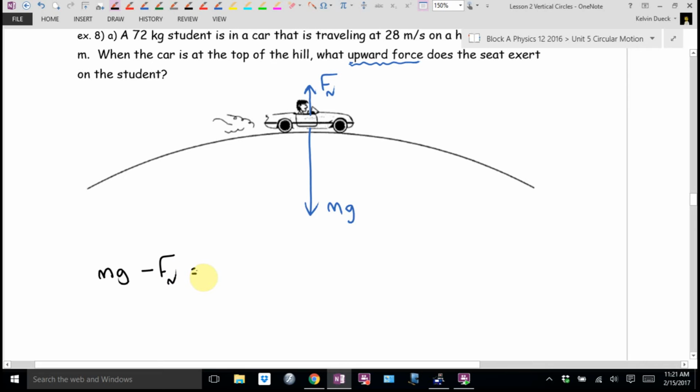And here is the key. Look up, look up, look up, look up. It's going to be MAC, not just MA, MA, circular. The previous ones I wrote FC, but now I'm saying, Joss, if you want to, as a shortcut, go straight to MA, you can, but just make sure you know it's moving in a circle. Which A am I going to use? Well, it depends. Did they give me a speed or did they give me a period? What did they give me in this question? Speed. So it's going to be mg minus FN equals mv squared over r.